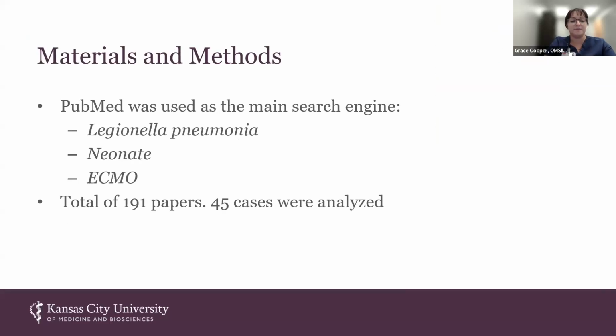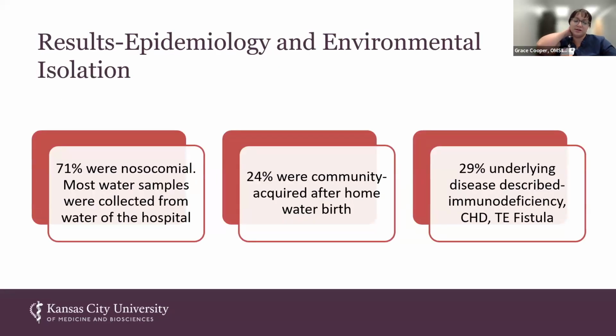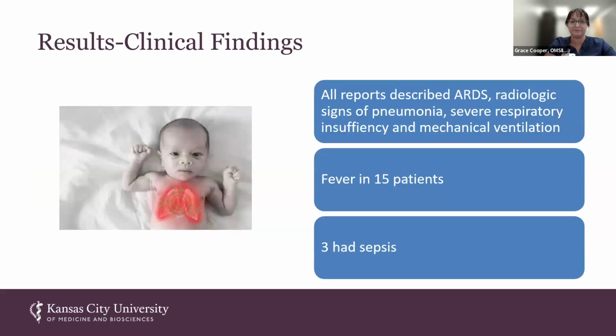For the article that I read, these are the main items they were searching for in terms of trying to find papers related to this. They found a total of 191, and only 45 cases were analyzed. So, results, epidemiology. From their literature review, 71% were nosocomial, mostly from water samples from the hospital. 24% were community acquired, like from home water births, and 29% had an underlying disease such as immunodeficiency, congenital heart disease, or a fistula.